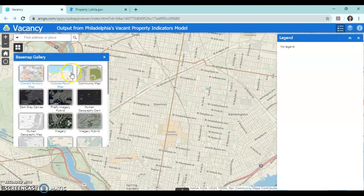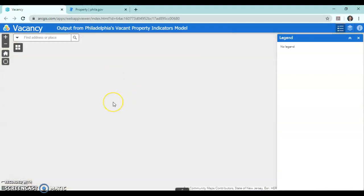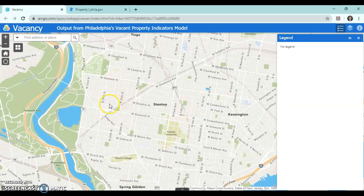You can change how the map looks through all of these different types. Looks like a community map. Let's see what that looks like. So lots of different layouts, depends on your preference. This one highlights Kelly Drive and the river. So it all depends on your preference.